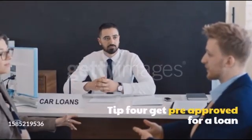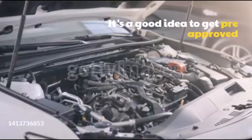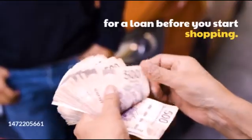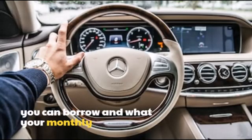Tip 4. Get pre-approved for a loan. If you need to finance your car purchase, it's a good idea to get pre-approved for a loan before you start shopping. This will give you an idea of how much you can borrow and what your monthly payments will be. It will also make the buying process go more smoothly.